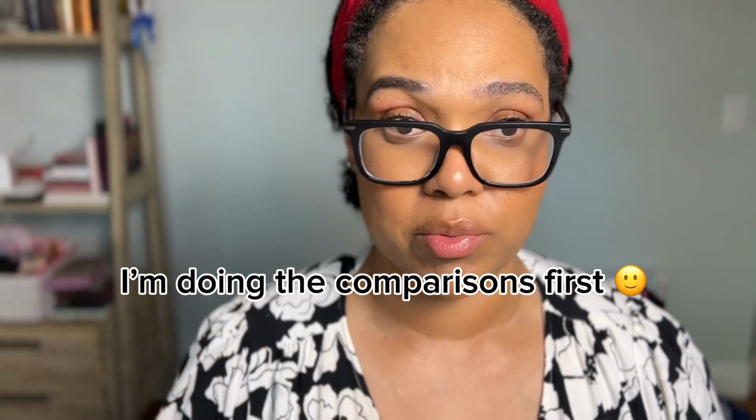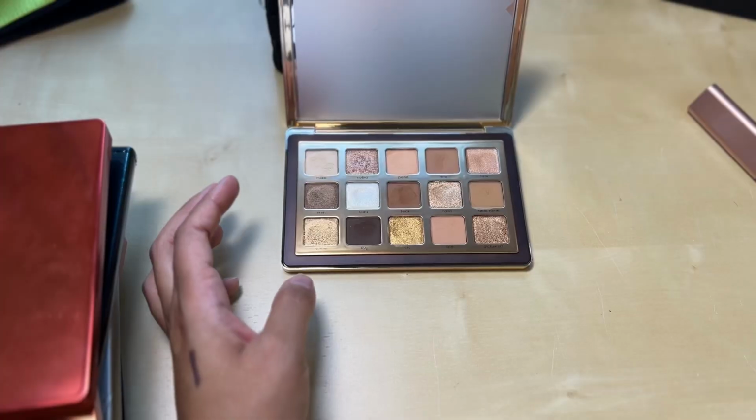So now, does it really work on me? I am expecting it to. I don't expect this to not work on me. I'm just going to go ahead and do some eye looks, and then I'm going to turn this around, and then we can look at some of the differences between the palettes, because otherwise we'll be here all day.